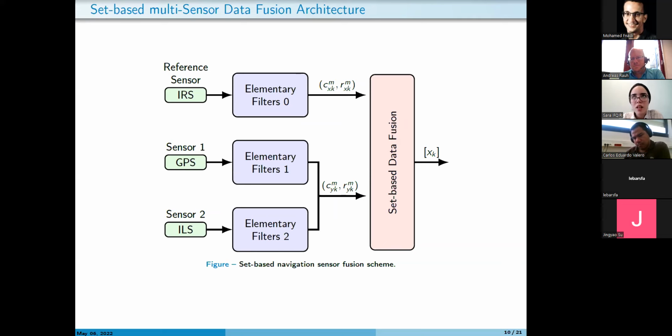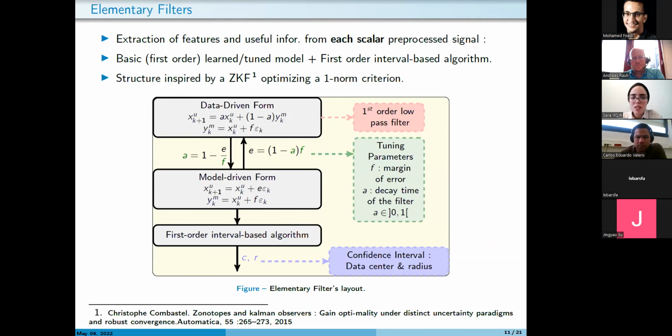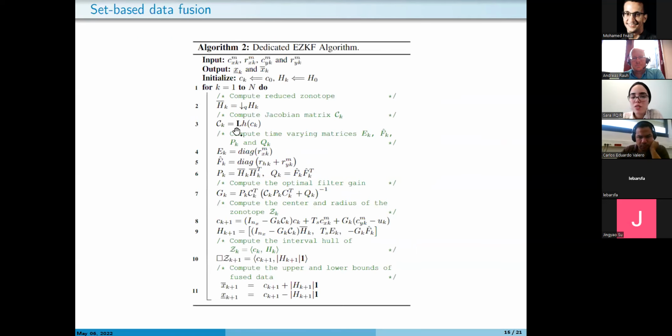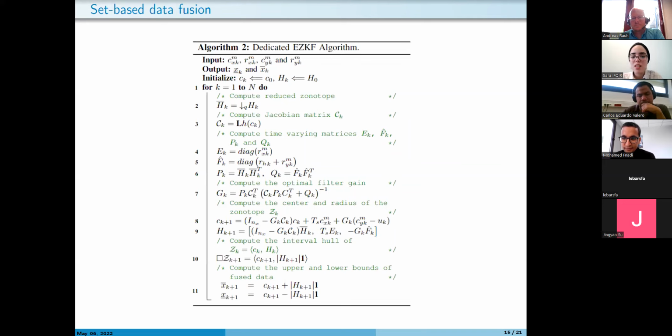Yeah, actually, I didn't evaluate the time computation, the time complexity of the algorithm, but it depends also on, yeah, maybe it joins the question of Carlos about the reduction operator of the zonotope. If we reduce, it depends, because the reduction operation can also reduce the computation time of the algorithm. And here we chose to use the zonotopic Kalman filters, which I think have less time complexity with respect to all the intersection algorithms.